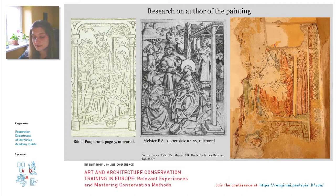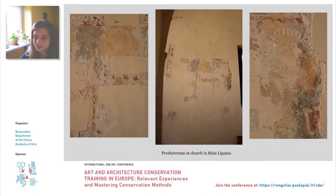In the church, there is also a painting in Presbyterium that is still covered by all the lime washes and will be a future project. By revealing the painting there, we will probably have a more assuring conclusion on the author.